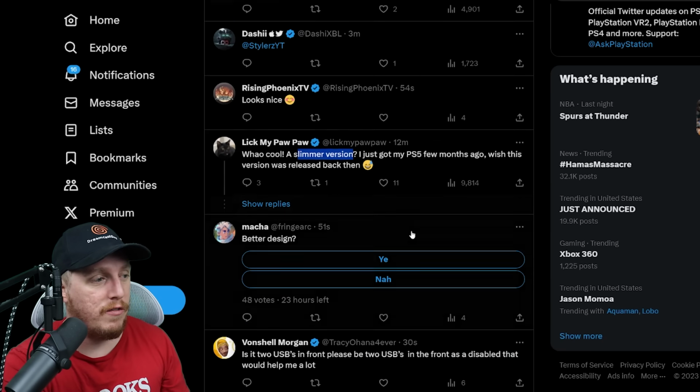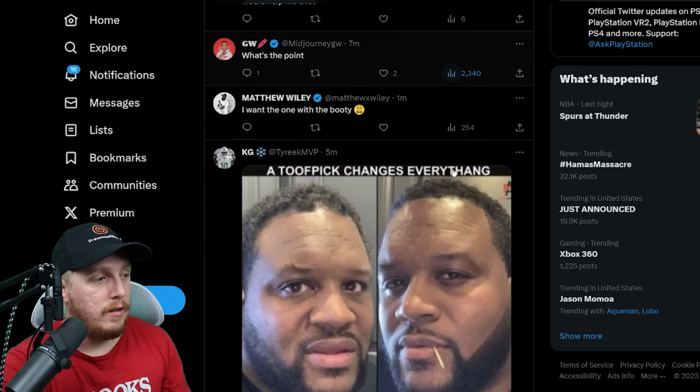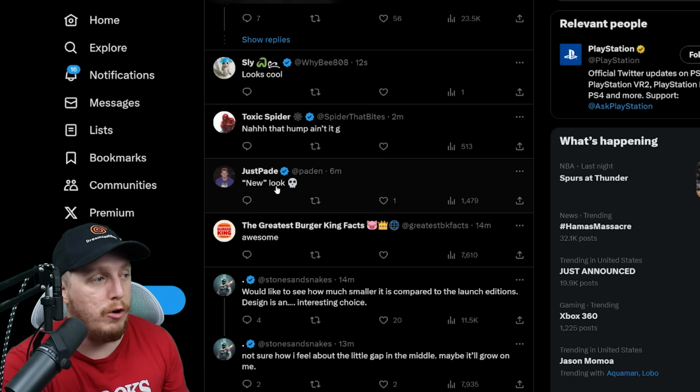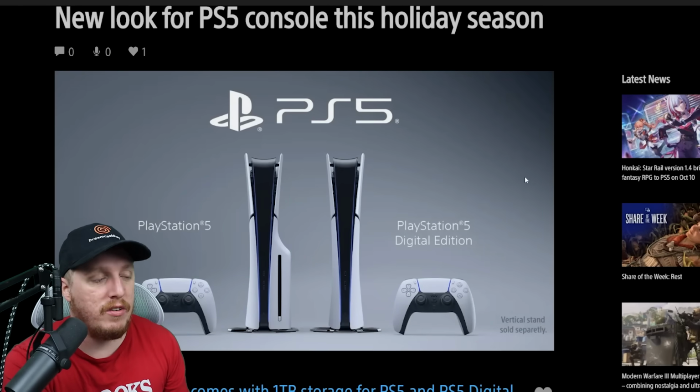Although people are saying slimmer version. Yeah. Ooh, this person's not happy about it. Yeah. At least everybody's basically saying, okay, it's the exact same system aesthetically. Nothing super new about it. It's a price cut, basically. It's a price cut unless you're trying to buy it in pieces.